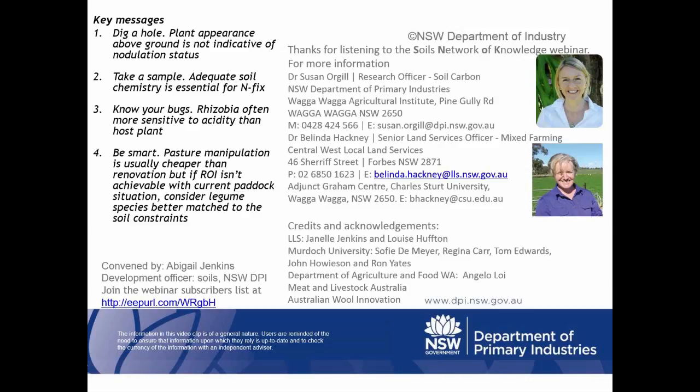It was somewhere around that sort of 15 to 20 plants in that type of area that will generally give you a good representative sample. Now, obviously more is better, but there's a trade-off between the amount of time you have to spend in the paddock and getting good robust results. But that seems to be around that 15 to 20 mark. Great, thank you. That's really useful information.